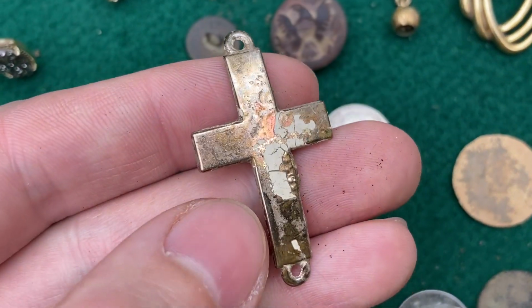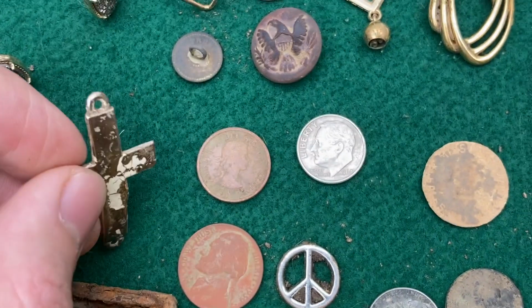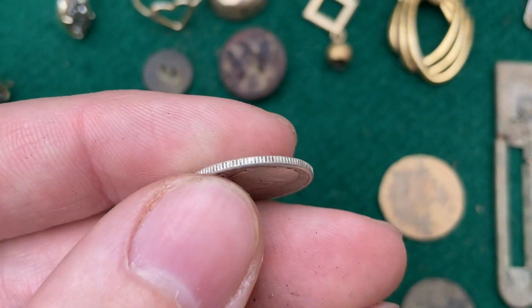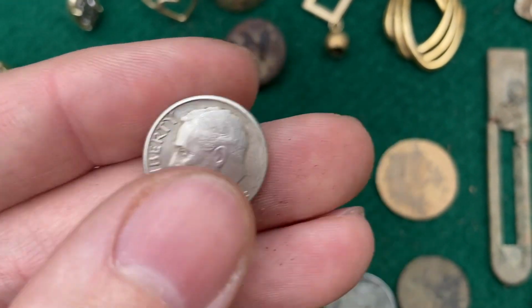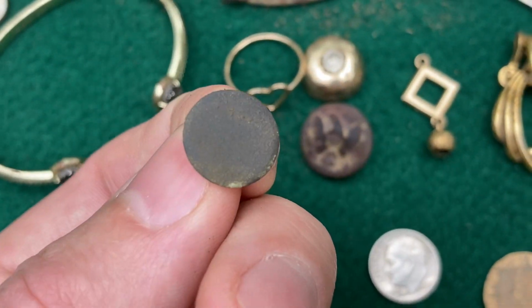Got a little bit of religion this week. That was just barely below the grass layer. Cross there. Got some silver, thank God. 1964 Roosevelt dime, Denver Mint. So a little bit of silver. That's not bad. And I got a flat button. So a little bit of 1800s there.